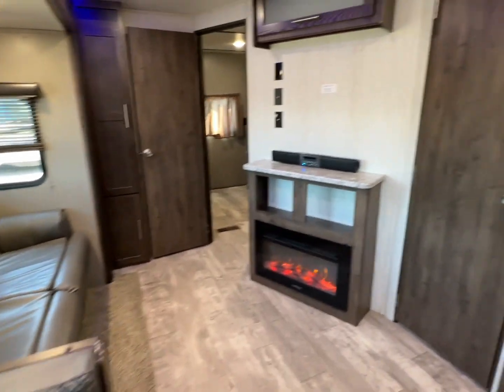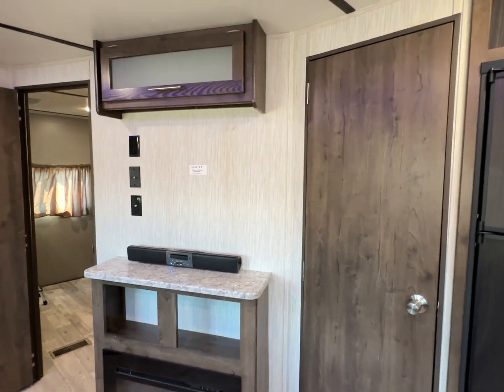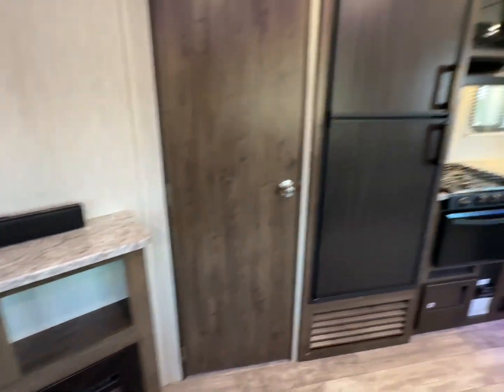Directly across from that sofa, it's going to be a spot for the TV. When I say the TV, this comes with 3 TVs. Fireplace, if that's thrown out some heat. Just do a little 360 here.